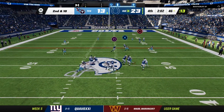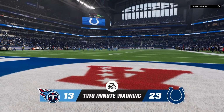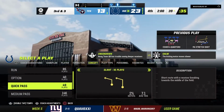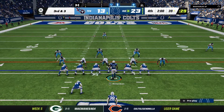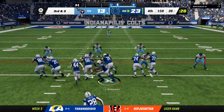Richardson looking to throw this. 2 minutes left to play in this football game here on EA Sports. So the Colts in possession of the football as we get you reset. They've got a third down now as they look for one more first down to help salt this one away. Coming up here looking for 3 yards to pick up the first.